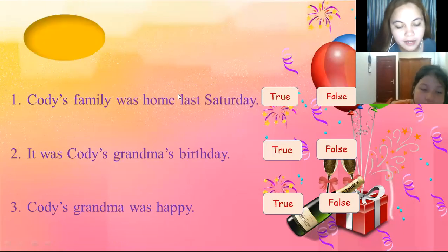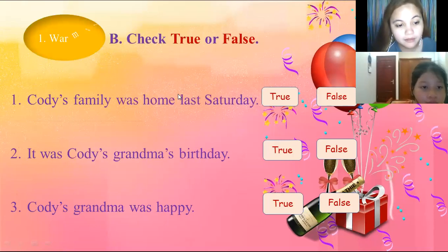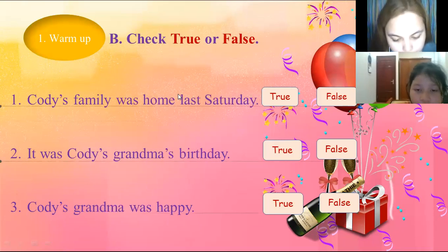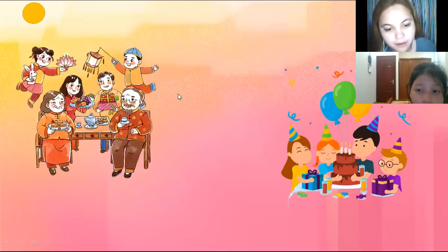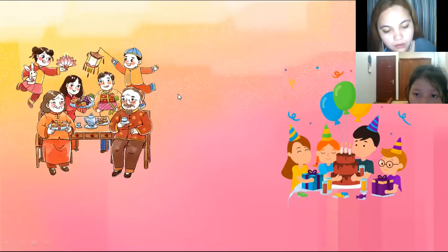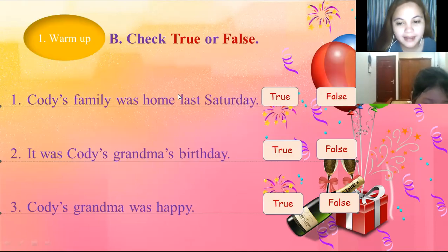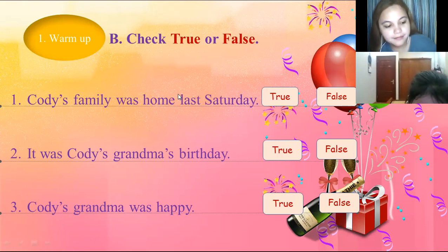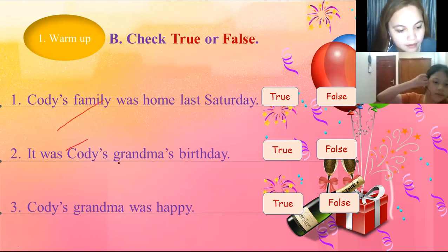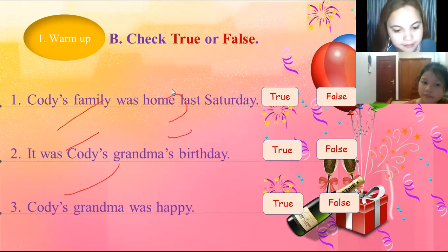So, answer if it's true or false. Number 1, Cody's family was home last Saturday. False. Okay, false. Number 2, it was Cody's grandma's birthday. True. Next one. Cody's grandma was happy. True. Very good. Okay, next one, Anne.